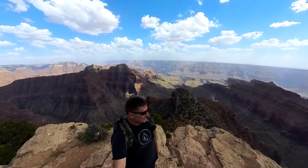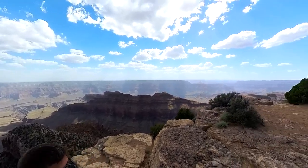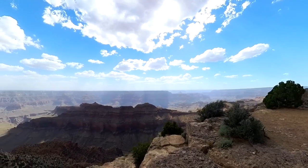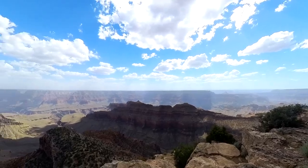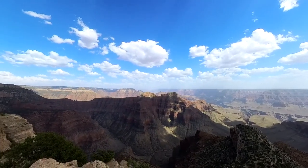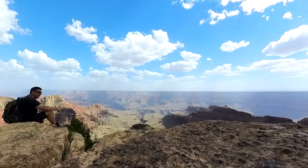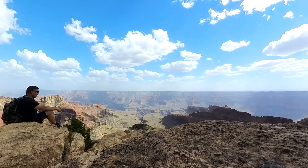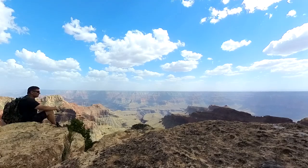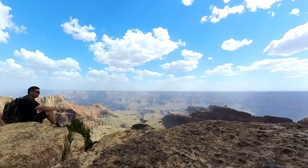Wow. Just incredible. We're literally the only people here. Saw one truck. Wow. If you've ever had the opportunity to get out to the north rim of the Grand Canyon, no tourists, no paved roads, just pure silence. Look at this view.